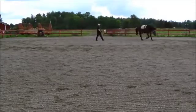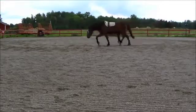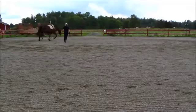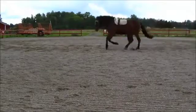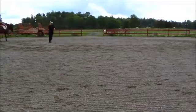But this is looking really good. He's stretching really into the contact, and it just looks easier over the ground. He looks lighter than the last time I saw him. He's starting to have a little spring in his step, and that's good. And a difficult thing to achieve with this type of body style horse. They're a bit heavier, and it takes a little while for them to get to this place, but you're doing a great job with them.